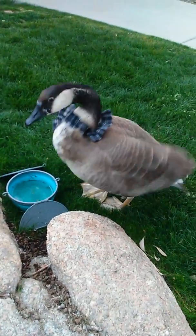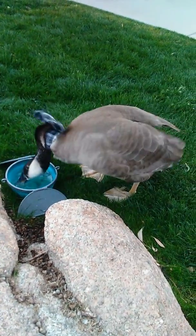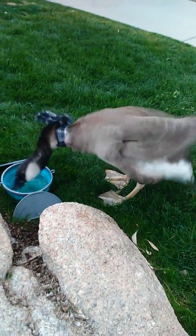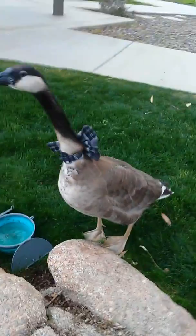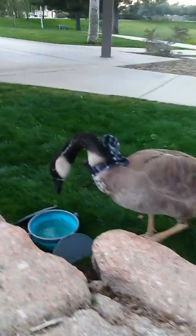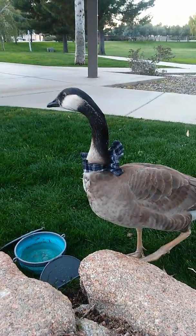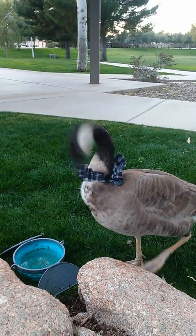How silly is that? She's washing her wings. She's getting the water so she can wash her wings, see? Oh, pretty. Good job. Yes, beautiful. Oh, gorgeous girl. Love it when she shows her wings. Yes, beautiful. Are you a pretty bird? Of course. She says, yes, I am.